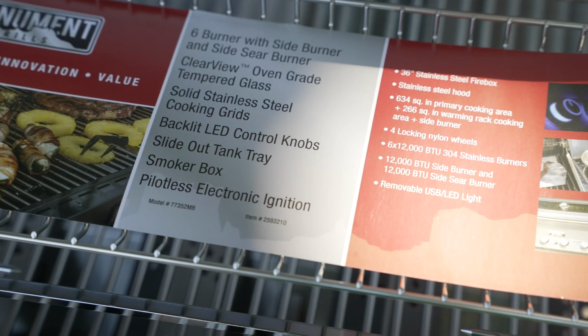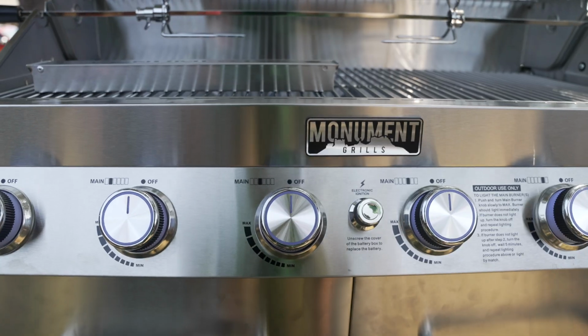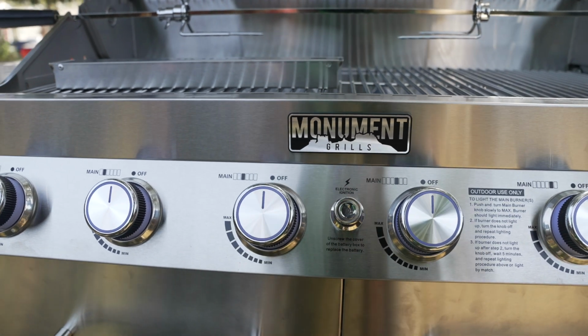There is one feature that's missing in this grill that I really, really wish it had. I do wish it was a smart grill with Wi-Fi capabilities, maybe a couple of probes. Monument, if you're listening, that would be a great upgrade to this grill. If you guys had this exact same 6-burner or even the 4-burner model with full Wi-Fi capabilities and probes, it would be extremely hard to compete.